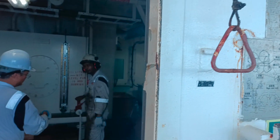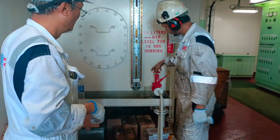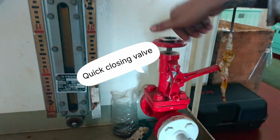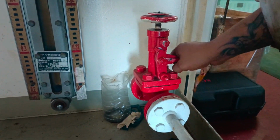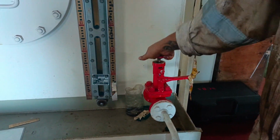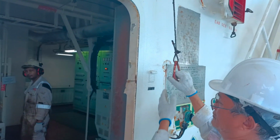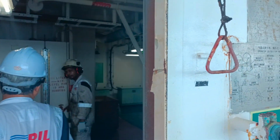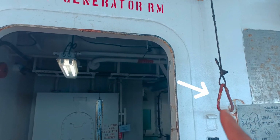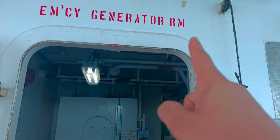Here we are testing the quick closing valve. In an emergency, when we want to switch off the generator, we don't need to go inside, so the valve is provided outside. This is the resetting we are doing right now. On this quick closing valve, you can see the wire is connected from the tank and goes towards the outside. From outside there is a lever, a handle given. This lever we have to pull.